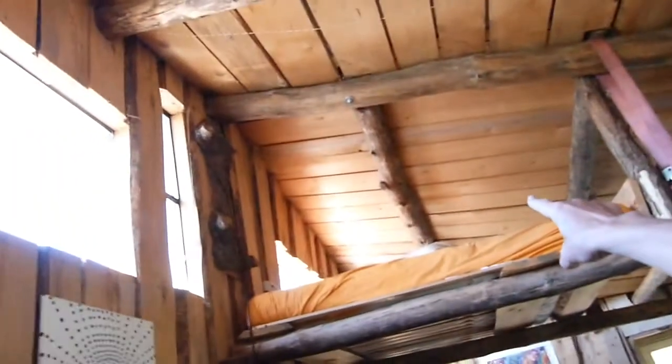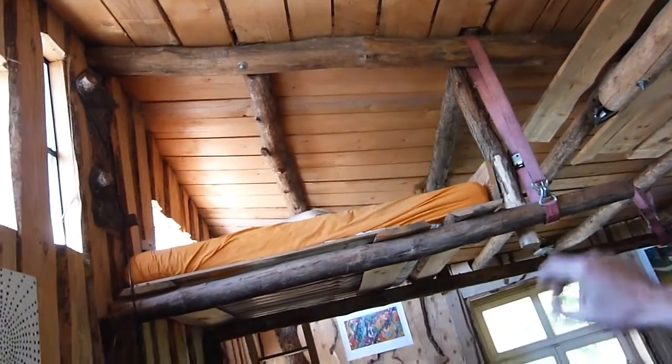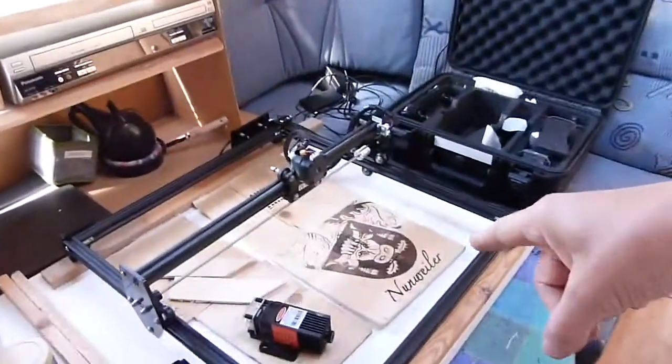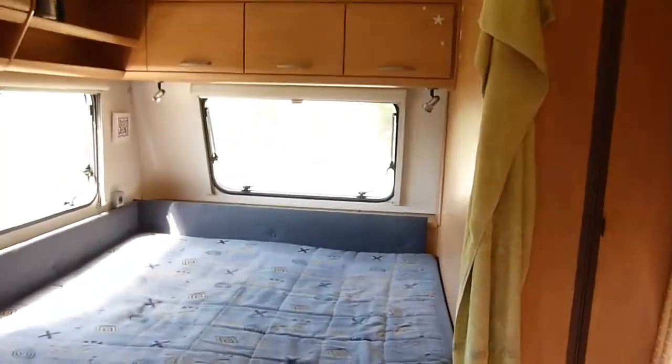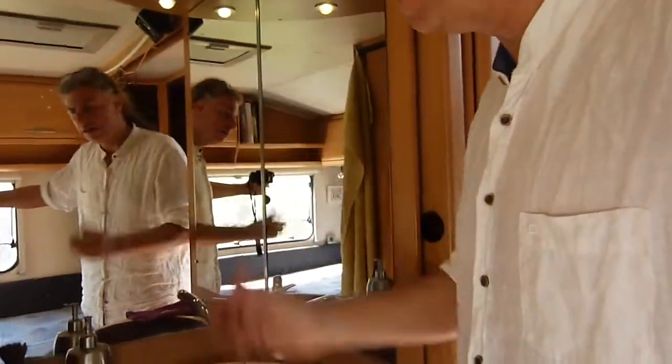This is the room or the space for the guests. There is a bed for two persons, and this is my laser facility. This is the case for the drone, and this over there is my bed. And here you see my washing area, my shower, and my toilet. This is the bathtub, also for two persons, with the oven here.